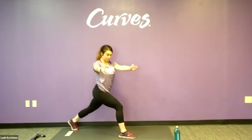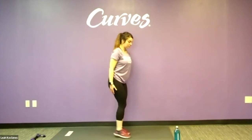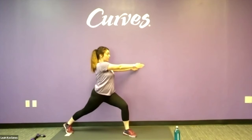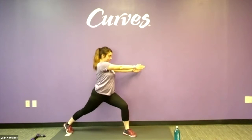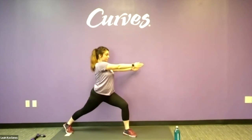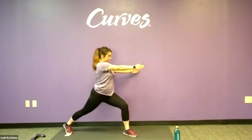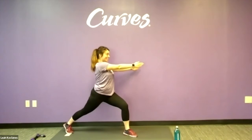Change stations now. Now let's repeat it on the other side. So we're going to step our left leg forward into that lunge and rotate towards the left knee. Anytime we do something on the right, it's important that we work the left side as well to create body symmetry and balance. Now you've been holding those arms up for about 45 seconds or so, so your arms may start to get tired. It's going to be a challenge to keep them up, but I know you can do it. Don't let them drop.